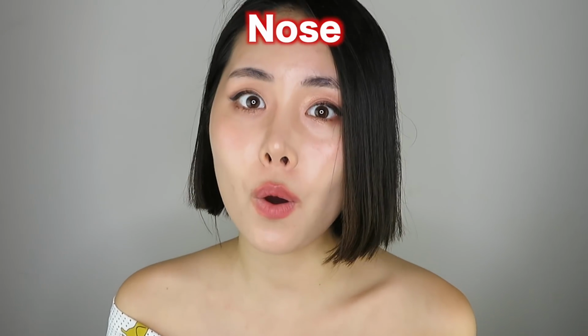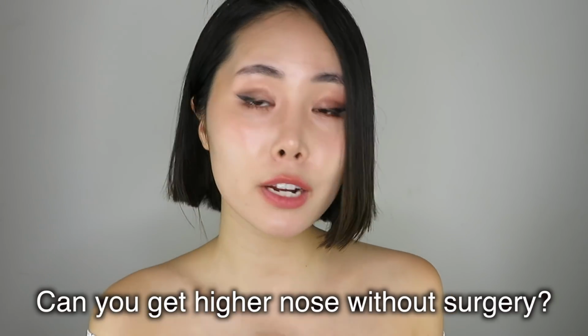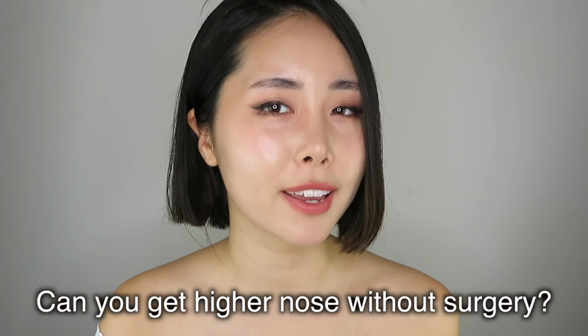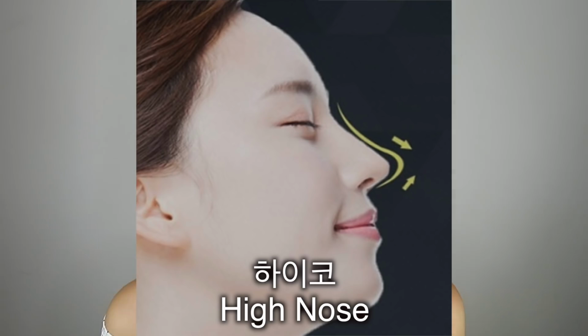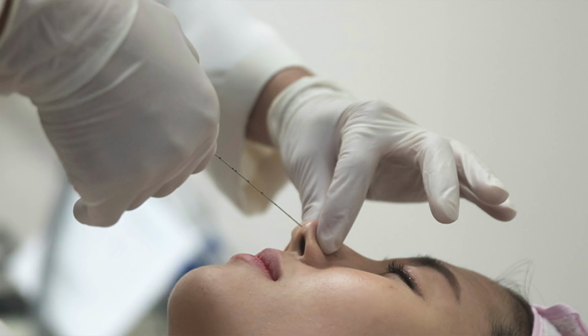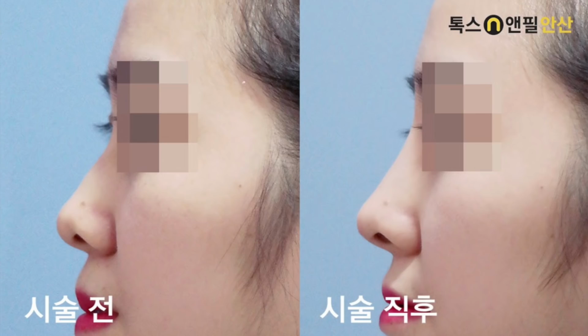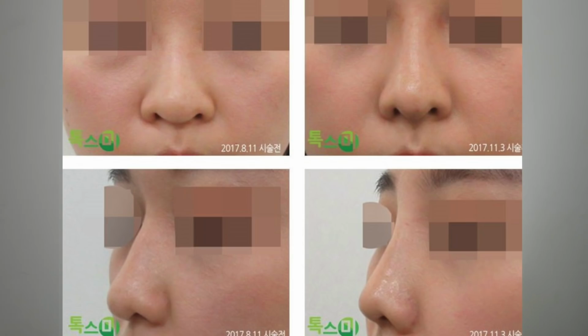Going to the nose. Of course, rhinoplasty is a very popular surgery everywhere around the world. But do you want to get a higher nose without surgery? There's something called the haiko, or in English it's translated to high nose. This is where they use thread lifting to only lift the edge of the nose. The same concept of using lift for your skin, they insert it into your nose area right here, and they're able to lift it, making your flat nose more defined.